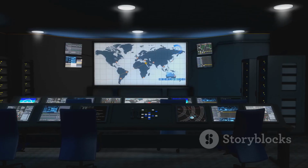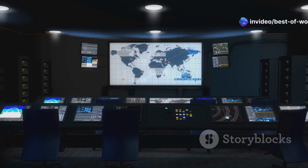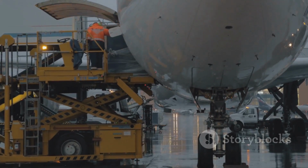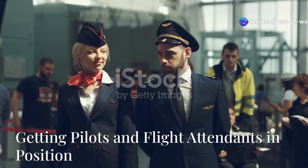Airlines use sophisticated software programs to track their aircraft availability, maintenance schedules, and operating costs. These tools help in making informed decisions. This information helps them optimize their fleet assignments and ensure that each aircraft is deployed on the most suitable route. Effective fleet management is key to an airline's success.